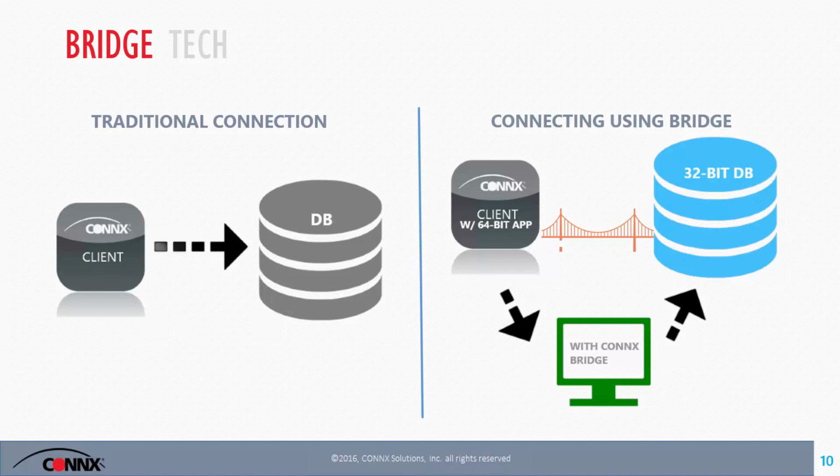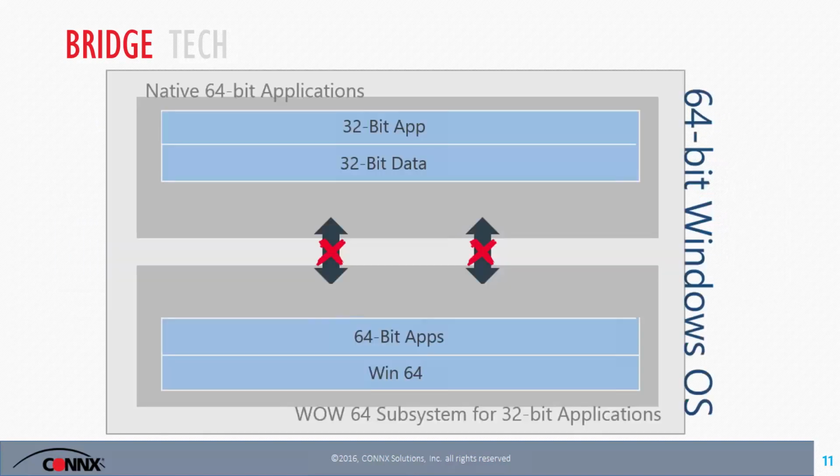That's the example there of the bridge. So let's drill into it a little bit more. Again, most organizations now run 64-bit apps on their 64-bit machines in-house, and they've got some of these, I'll call them legacy or existing mission-critical systems of record, 32-bit applications with 32-bit data sources, and these don't communicate with each other because of the bitness mismatch.